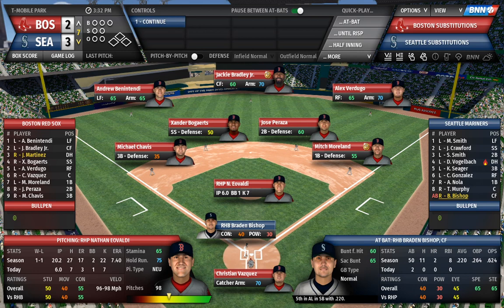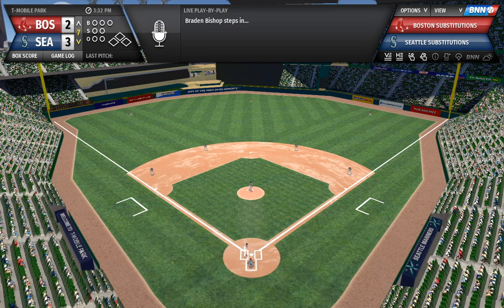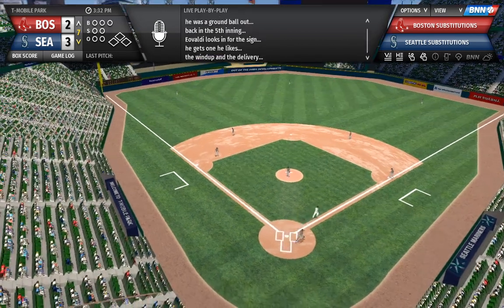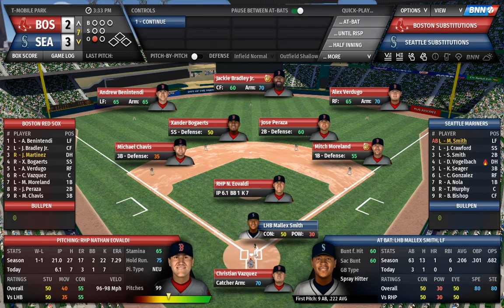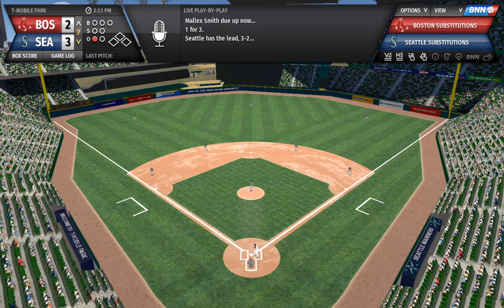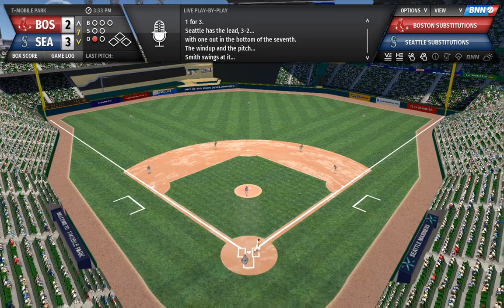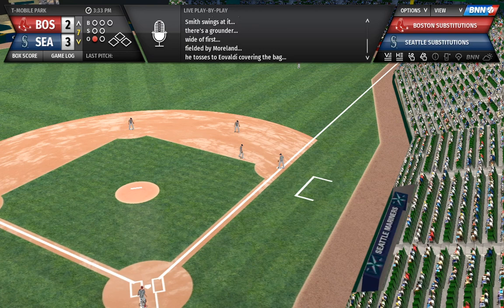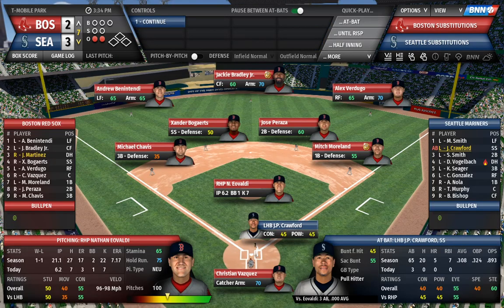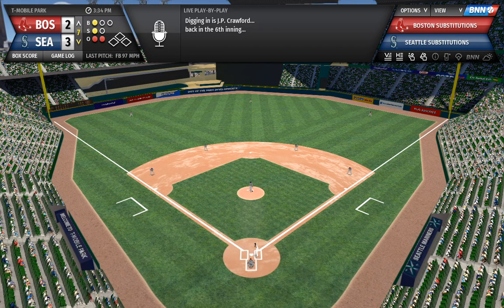Nathan Eovaldi coming back out for some reason. That seems like it could be trouble. Braden Bishop leading things off. Grounded over to Chavis at 3rd. Not a great throw over to 3rd, but Moreland picks it. That is out number 1. Bring Malik Smith back to the plate. Started the rally in the last inning. He'll swing at the first pitch here against Eovaldi. Grounded over to Moreland at 1st. They'll make the play for out number 2. J.P. Crawford coming up 0 for 3 in the game. 1-1 pitch coming in.